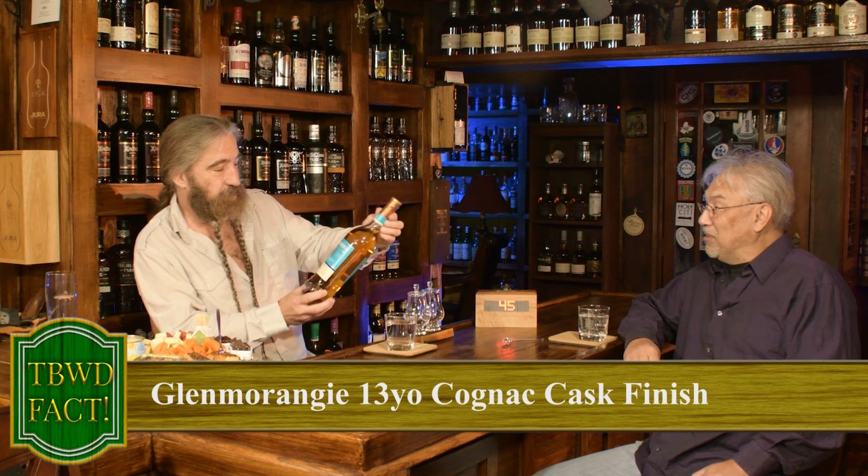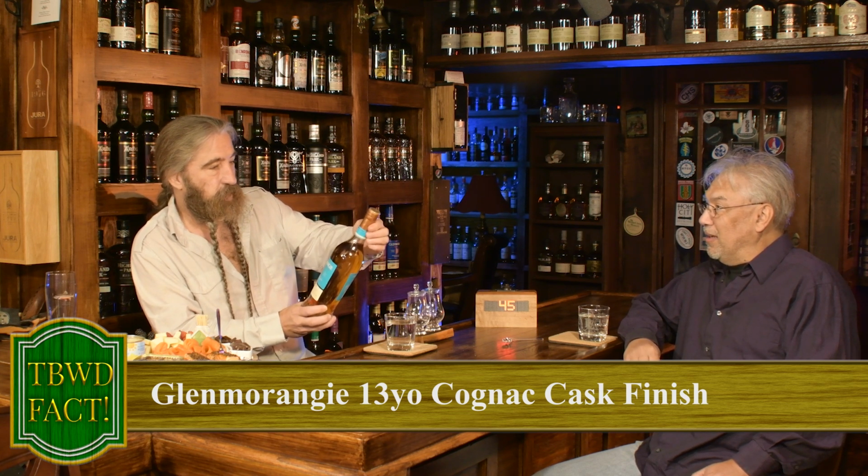Oh, very nice. This is a 13-year-old. I think this might be part of their small batch releases. Yes. Well, let's get it open and breathing, and we'll talk a little bit more about Glenmo. Have we done a Cognac Cask before? We have. See if you can figure it out.